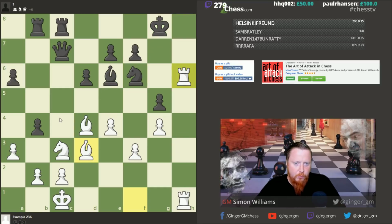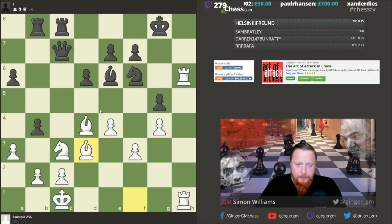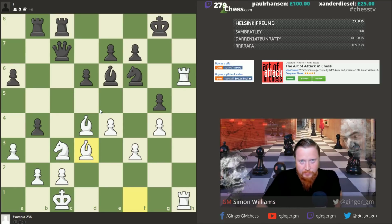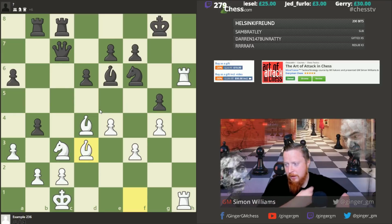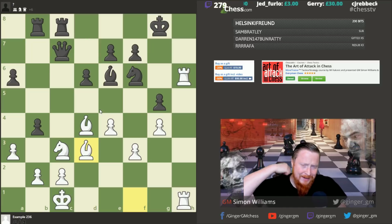So bishop c4. Now what everyone should be doing in this position is trying to work this out. And if you get better at chess, you practice more, you do more things like this, you get in a position where you'll be able to calculate things like this. It takes a long time, maybe 5 or 10 years, depending how much you do. But this is using a calculation method, what we call a process of elimination.